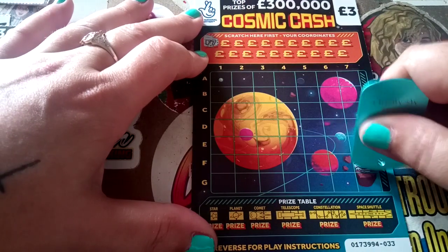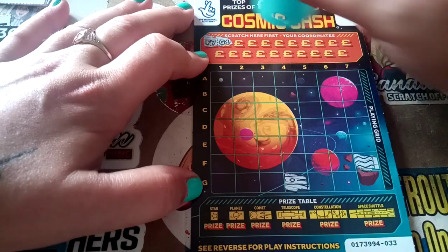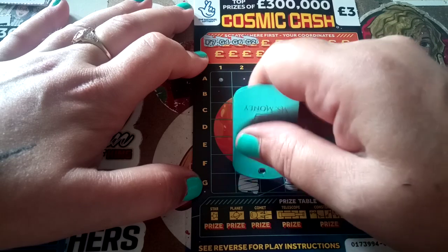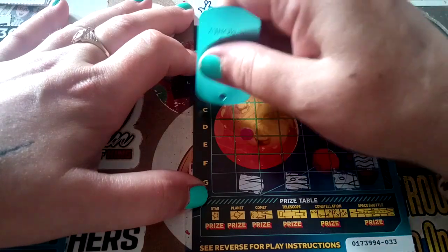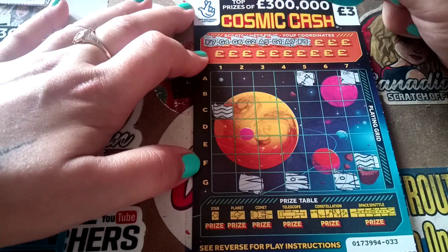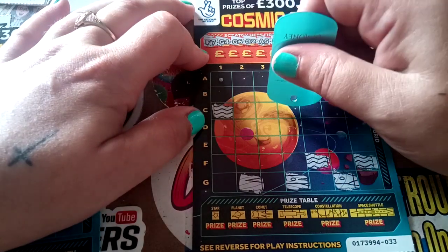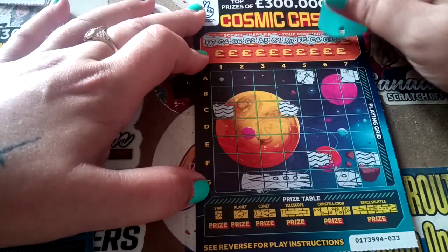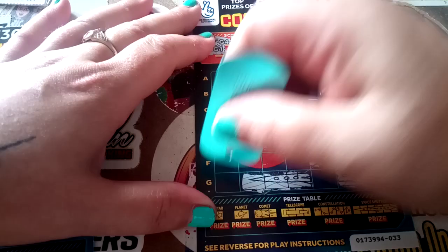F7. G4. G6. G2. A5. C1. A7, F5, a C4, G3, G7. Is this going to tease us, or is it going to give us G5? G1, I think it's going to tease us.